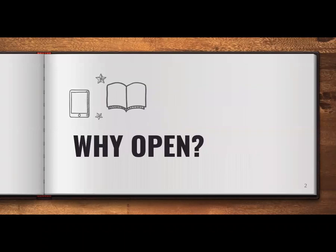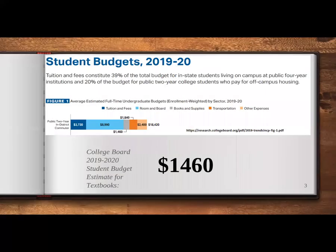Why should we start exploring OERs as a supplement or even replacement for SMC's course textbooks? The College Board estimates that the cost of books and supplies for community colleges for this school year is $1,460. At SMC, our cost of attendance is $1,722 or $861 per semester.